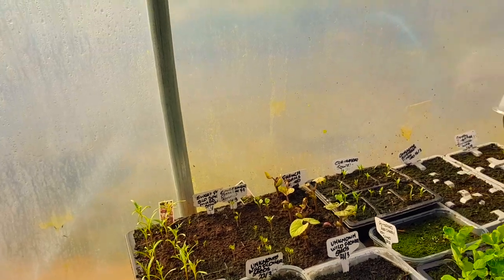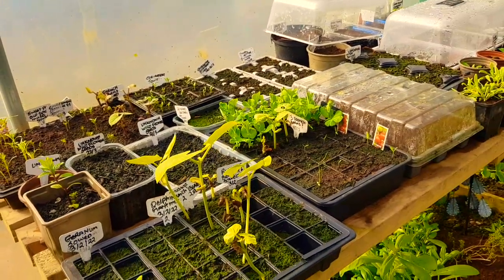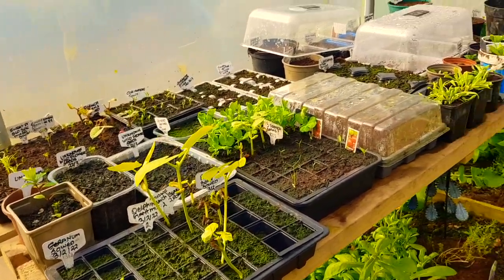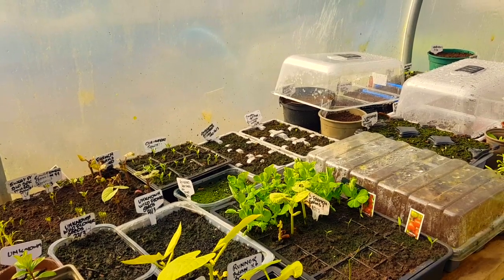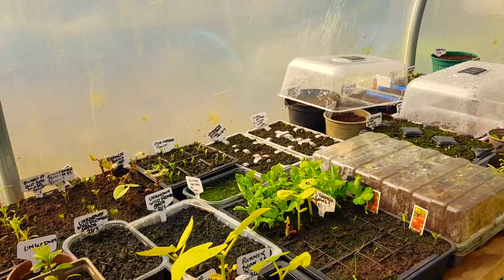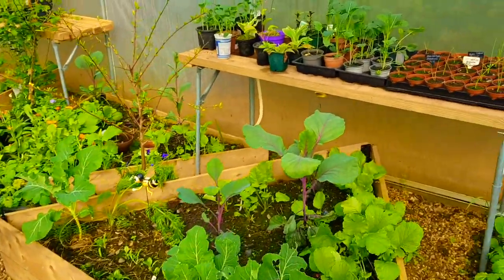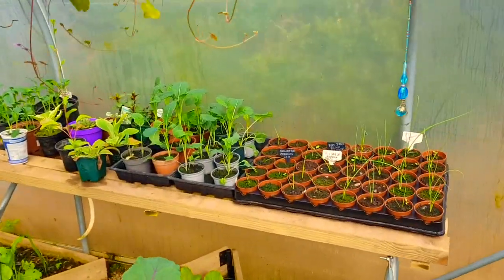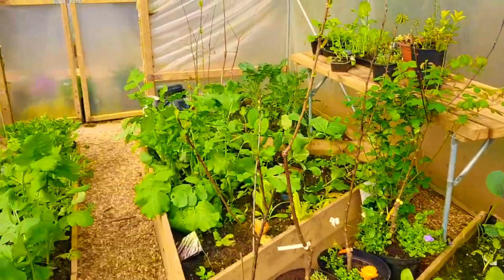Okay, I just want to show you what I did yesterday. So what I've done is I've moved on, on this table, so there's loads more stuff on here now. So what I did was I moved on all of the cauliflower, the broccoli and some cabbages and stuff over onto this table. Not so much this table, but this one down here.